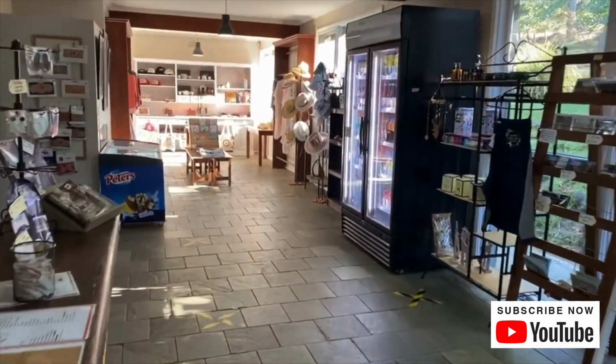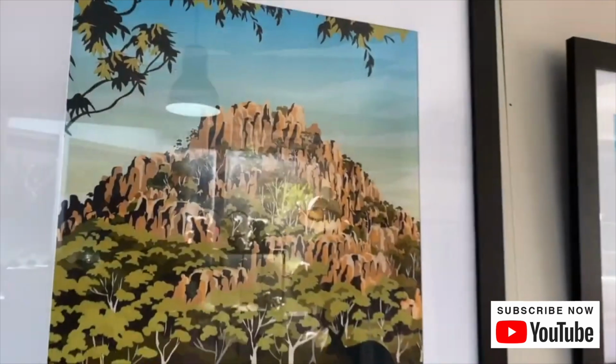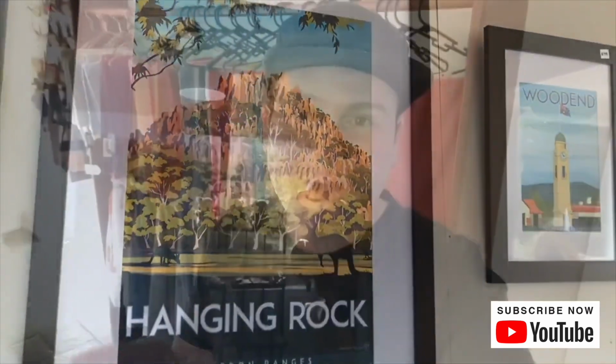Once you've finished your walk up the rock, and then you come down, you've done your little bit at the information centre and checked out if the story is true or not, you can check out the cafe. They've got food, they've even got wine. So we're going to go have a look at that, and then we're going to head off. You have a lovely little gift shop as well next to the cafe, so if you want to check that out, come in and have a look at what they've got.